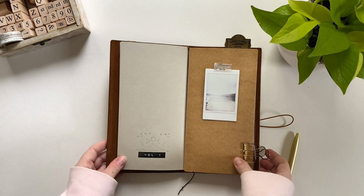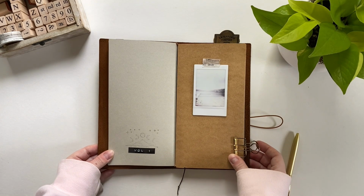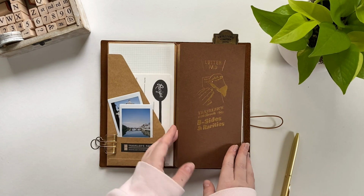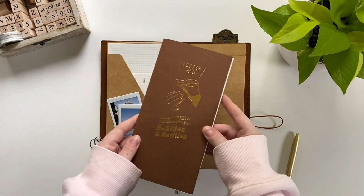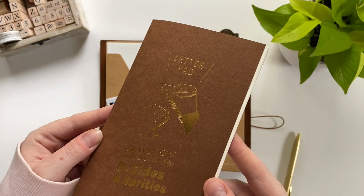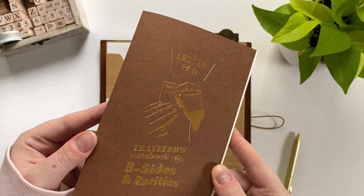The reason why I bought a craft folder to put this insert in is because the cover of this insert is a very, very lightweight cardstock, and if I put this through the elastic of my traveler's notebook, I guarantee you it would rip the cover in half, and that just really hurts my heart just thinking about it. So I decided to avoid such a tragic situation and just pick up a craft folder so I could slip it in.